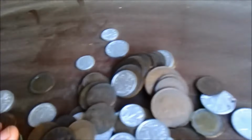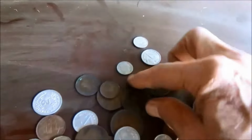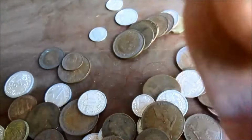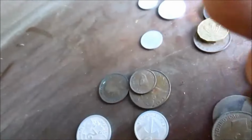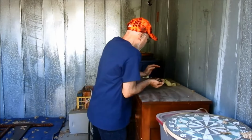All these coins. Now, let's see if there's any good ones. They're all pretty. Oh, look at how old this one is. Look at that. That's from the 1700s. Yeah, 1875. You're off a little there, Mark. It's still pretty good. Excuse me, it's dusty in here. So the first thing I find is all these old coins in a bag. So that's a good start. I do collect coins, so.